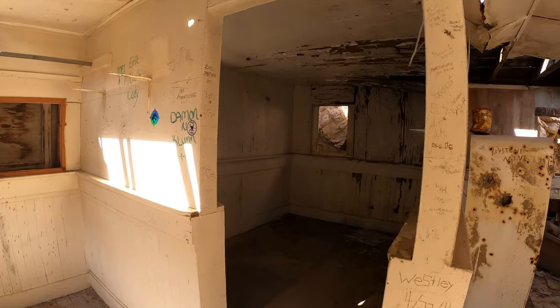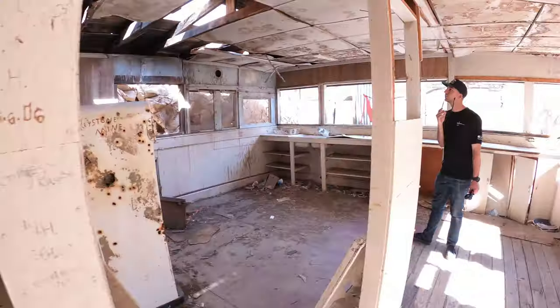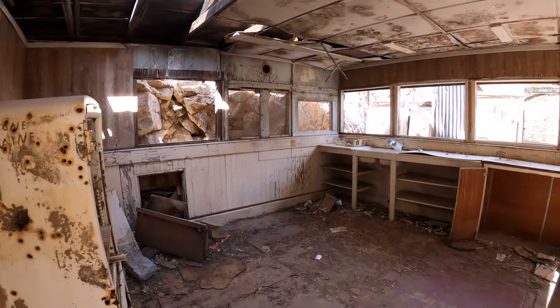Not too sure about the history of this area and when it was all established and shut down, but it's still cool to see all the remains and all the history that's still around.